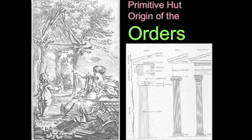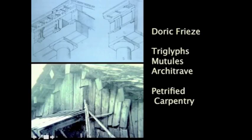One of the things that Vitruvius implies in his description of the primitive hut is that a lot of the stuff we see in Greek architecture, like these elements in the Doric frieze, these little stripy, three stripy things are called triglyphs, which means three stones. And anytime you see a Doric frieze, you'll see triglyphs. And the idea is that triglyphs carry with them the memory of this earlier timber architecture. They carry with them the memory of a primitive hut.